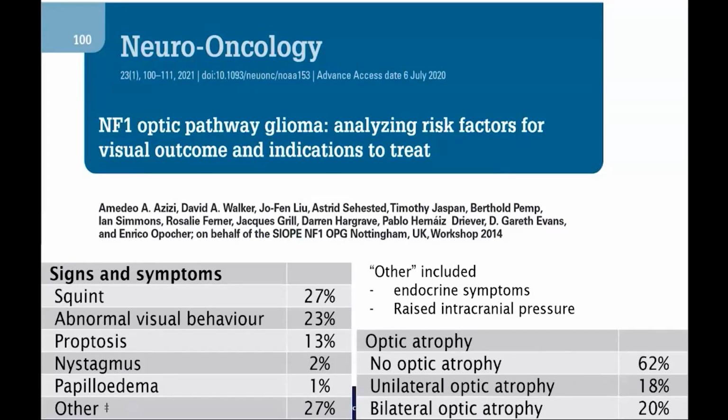We also analyzed the signs and symptoms that patients present with when they come with an optic pathway glioma. So squint or strabismus was present in about a quarter, like abnormal visual behavior. I'll come to that later on. Proptosis, meaning exophthalmos, nystagmus in about 2%, papilledema, and others including endocrine symptoms, signs of raised intracranial pressure.